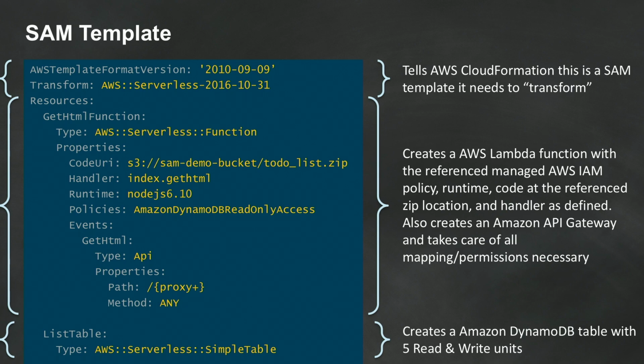And the second resource is GetHtmlFunction. What it does is create a Lambda function and provide some properties such as CodeUri, which tells where the Lambda function zip file is, what the name of the handler is, what the runtime is, in this case Node.js 6.10, and what policy this Lambda function is going to use. It also creates an API Gateway endpoint with the path as /proxy and method as ANY. So if you see here, just 20 lines of code helps you create all these resources. If you want to create these resources in a regular CloudFormation template, you have to write anywhere around 80 to 100 lines of code, which SAM makes really easy, and you can achieve it in almost 15 to 20 lines.